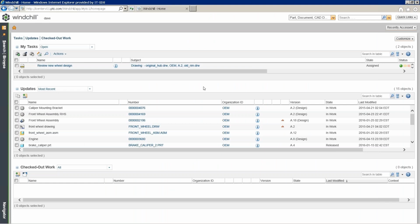And here we have the general splash screen of Windchill. This is what you're going to come to whenever you first initialize and log into Windchill. I'm currently logged in as the data design engineer, and because I'm logged in as that specific persona, he does have specific abilities and specific rights within the Windchill system. And the one thing I will make sure you take notice of is the My Tasks up here.